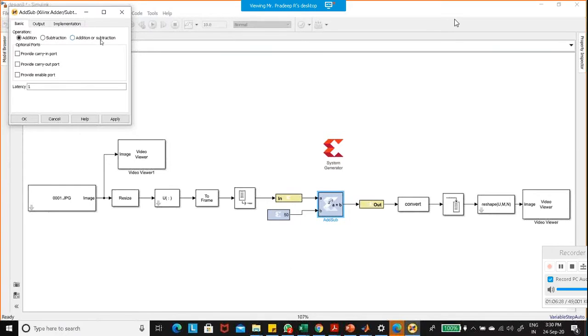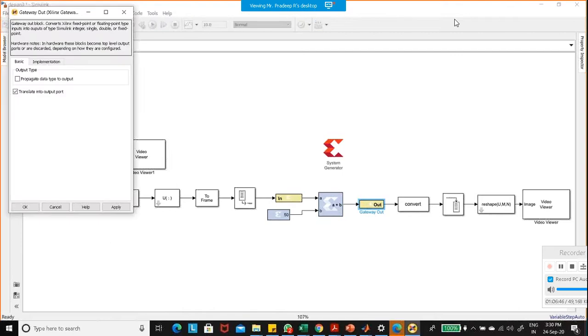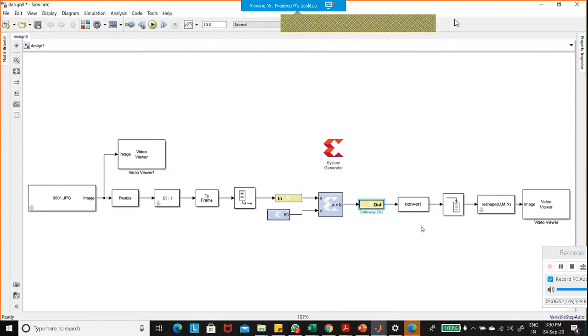If you want, you can also take a subtractor, no issues. And I'm not using any delay here. Latency means the delay, z to the power of minus 1, which is one unit of delay. So I'm taking it as 0. I'm not applying any delay right now. And I'm not changing the output right now, it is the same thing. Click OK.